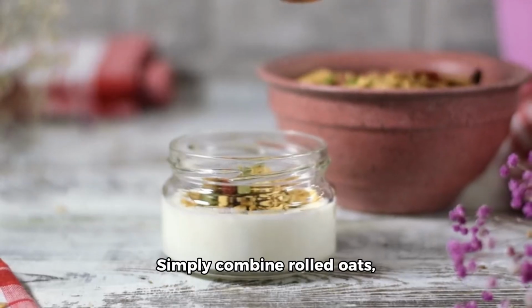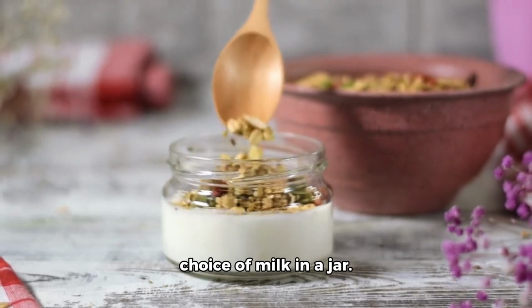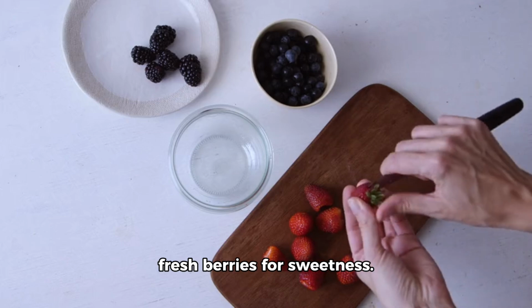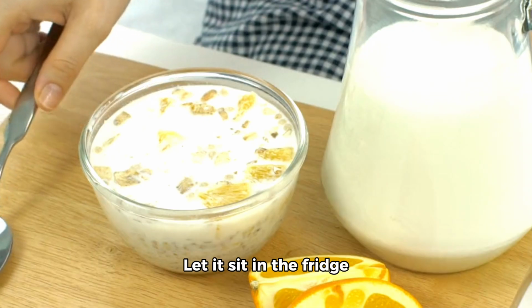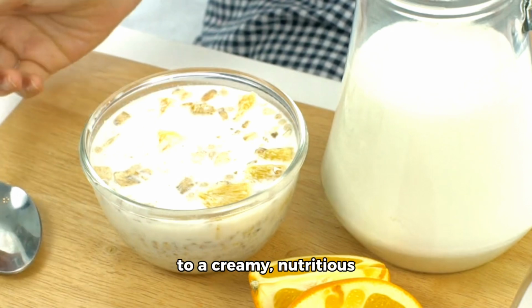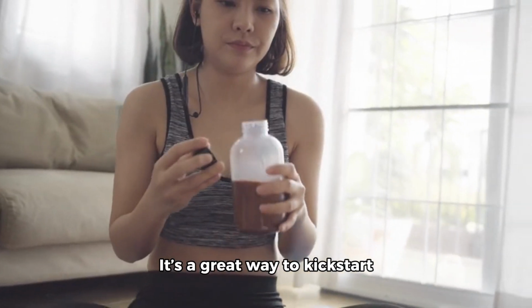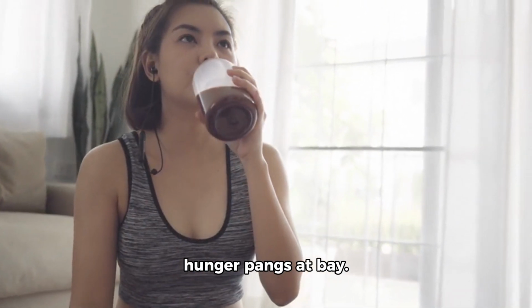Next up, we have overnight oats. Simply combine rolled oats, Greek yogurt, and your choice of milk in a jar. Add a drizzle of honey and some fresh berries for sweetness. Let it sit in the fridge overnight, and you'll wake up to a creamy, nutritious breakfast that's ready to go. It's a great way to kickstart your metabolism and keep those hunger pangs at bay.